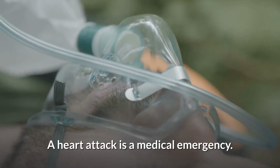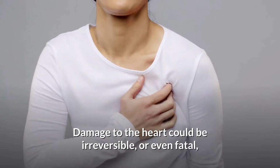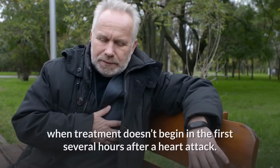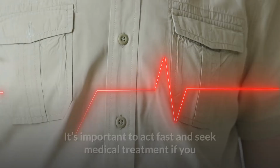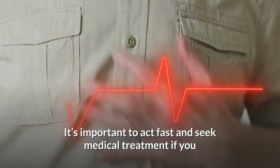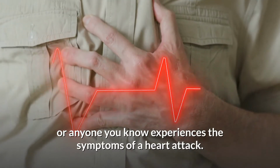A heart attack is a medical emergency. Damage to the heart could be irreversible, or even fatal, when treatment doesn't begin in the first several hours after a heart attack. It's important to act fast and seek medical treatment if you or anyone you know experiences the symptoms of a heart attack.